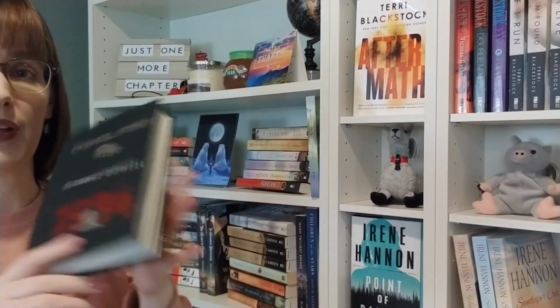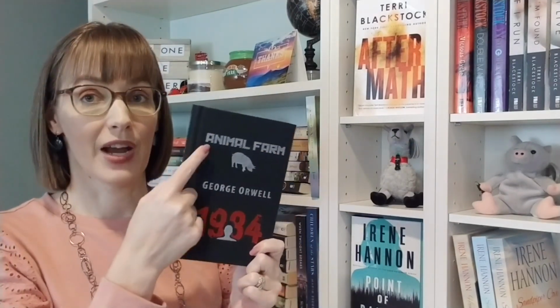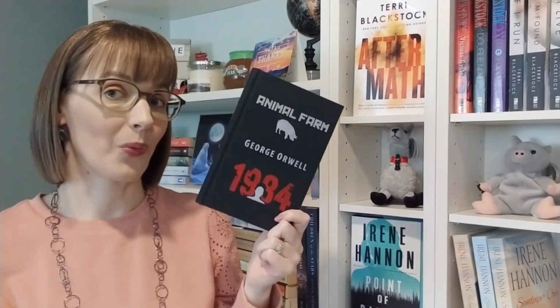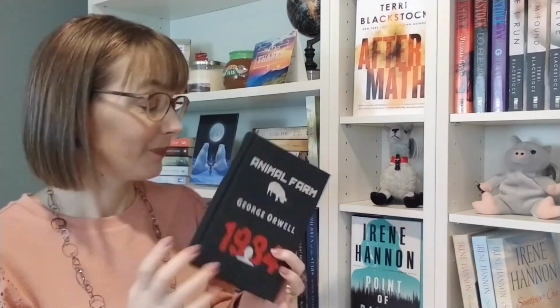I have this copy of Animal Farm and 1984 by George Orwell. So it is 2 books in 1. I have read Animal Farm. I have not read 1984. Is this book read or unread? Maybe not. So this is Animal Farm. This is 1984. So it's going to be counted as unread. But I technically could say I read it, right?